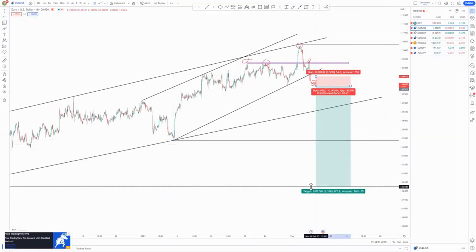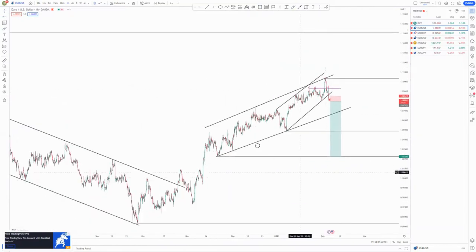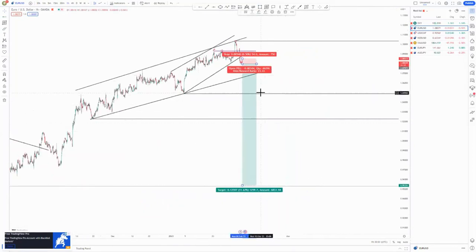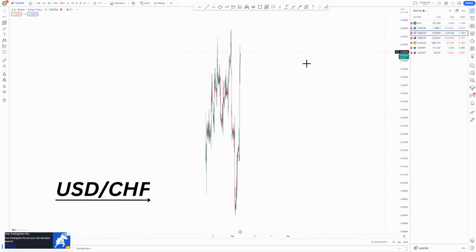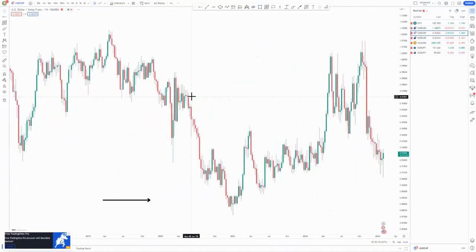The overall target is at about 10% for this move. And then we have this overall room around here whereby we can hold this trade and swing this trade for an overall 23%. And then looking at USDCHF, let me refresh, start on the weekly chart.